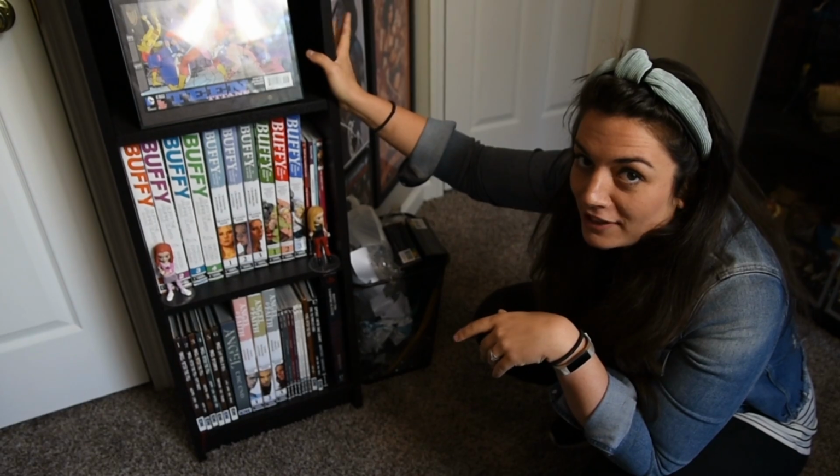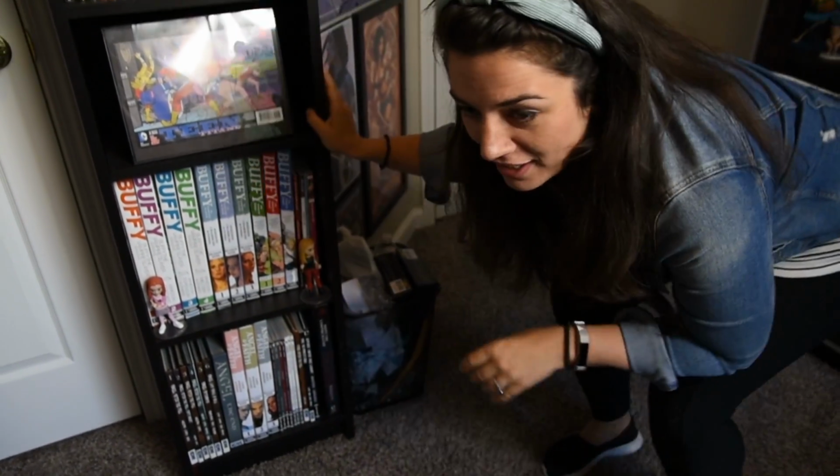I love these skinny Billies from IKEA. They're so great, and it's a great way to diversify your collection and how it all looks. Okay, so down here is my little Suikoden sanctuary. Suikoden is my favorite video game series, so I'm a big collector. And honestly, my collection is still small compared to a lot of people that I know.